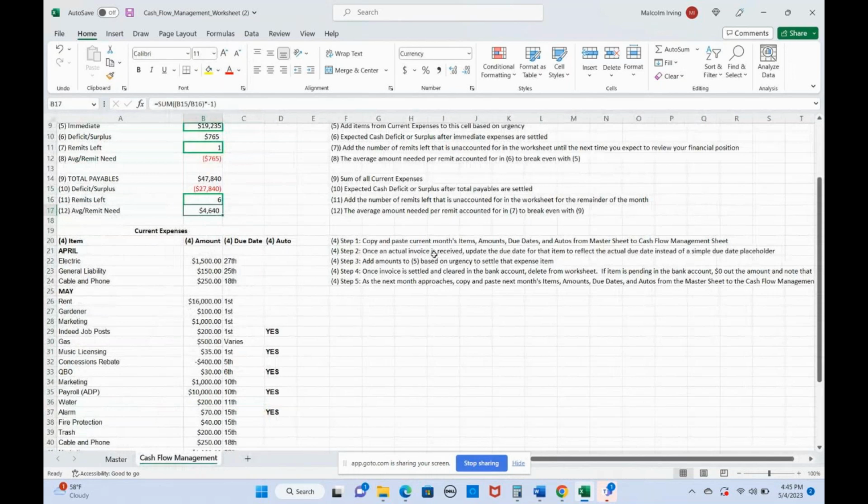Once an actual invoice is received, we're going to go over this, update the due date for that item to reflect the actual due date instead of a simple due date placeholder, okay? So as I mentioned earlier, once you get an actual invoice, say right now you have electric due on the 27th, but they want it on the 29th. So you're going to switch that due date out to reflect the actual due date, okay?